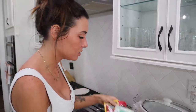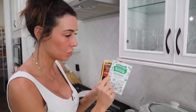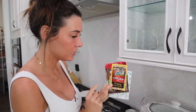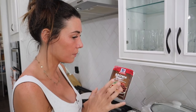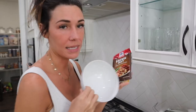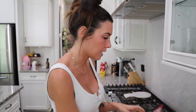And then this is really what's going to make it so good. You just need one packet of the original ranch seasoning, salad dressing and recipe mix, and then the Good Seasons Italian dressing and recipe mix, and then a packet of brown gravy. That's going to tie it all together. Yes, tie it all together. So what I'm going to do is mix all of these in a bowl, and then you're going to put a cup and a half, depending on how big your roast is, on top. So I'll show you guys that here in a second.